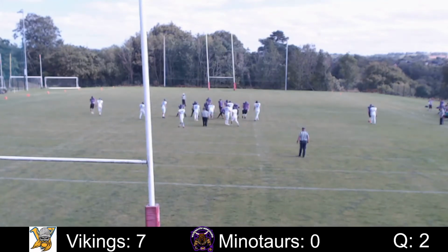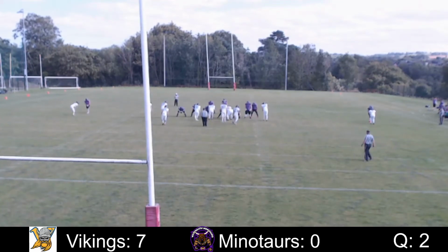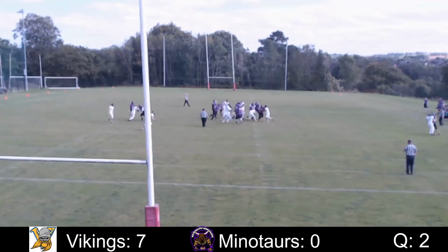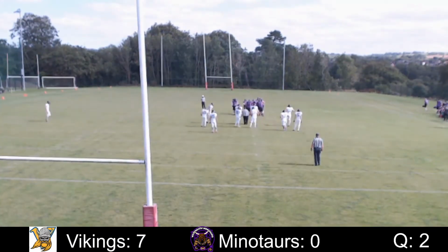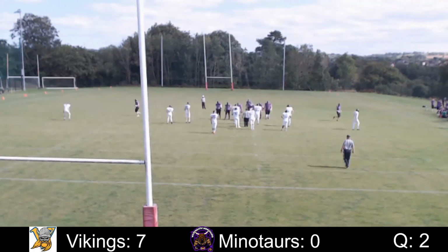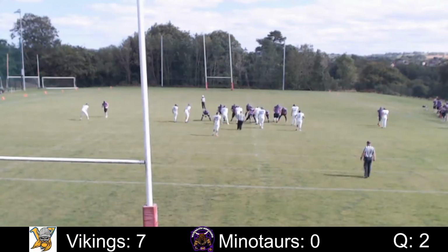Minotaurs in a heavy set again here. 2 tight ends in the game. Big fullback. Looking to maybe get a matchup outside. Run the ball up the middle again. Great tackle there from Kurt Mackey at linebacker. Another good gang tackle from the Vikings there. Minotaurs probably looking to run the ball between the tackles here. Try and make the 3 tough yards to get this first down.